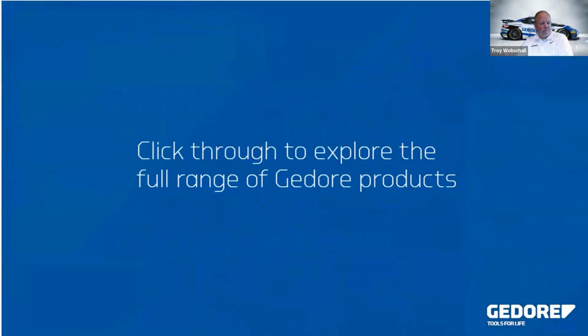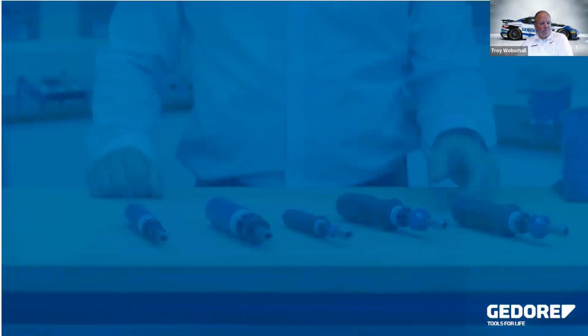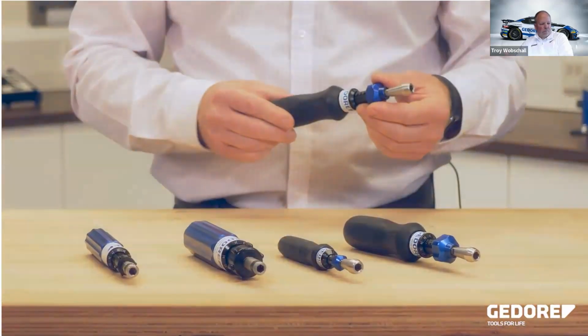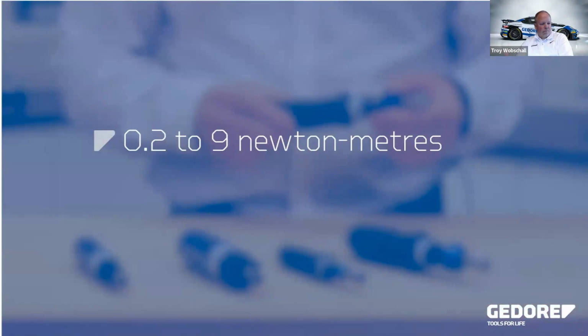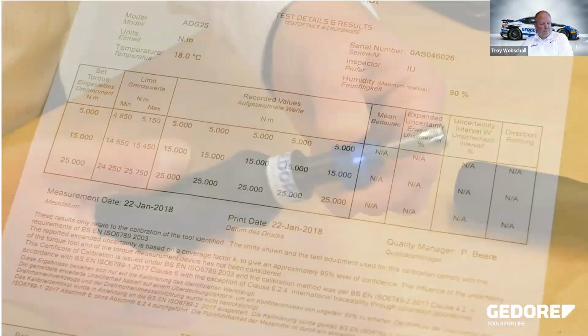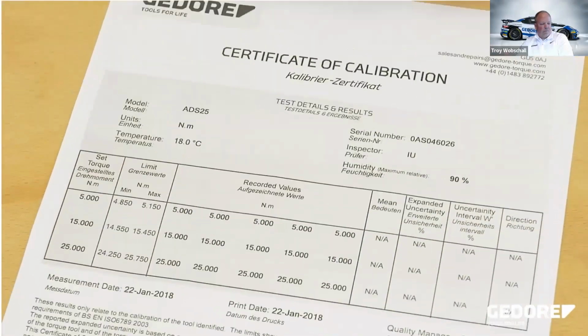Click through to explore the full range of Gedore products. A wide range of models are available, covering all ranges from 0.2 to 9 Newton meters, with equivalent imperial scale versions up to 80 pound force inch. Each screwdriver is supplied with its own certificate of calibration.